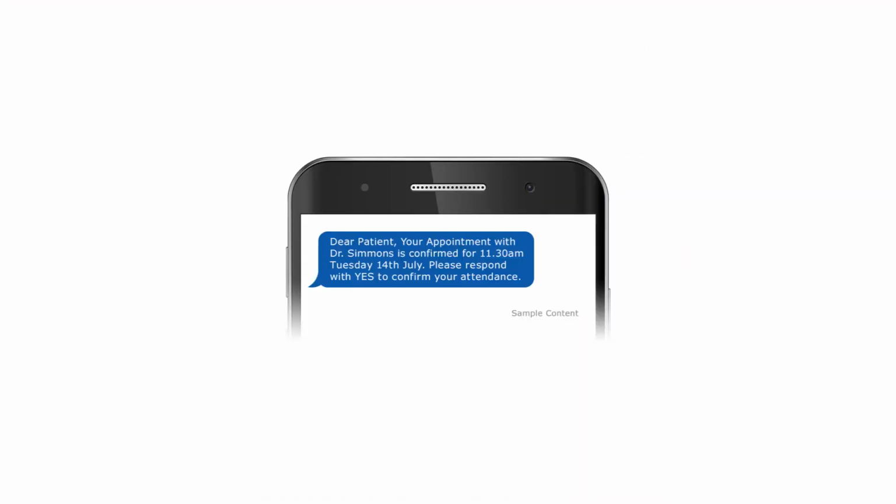Peter is reminded by email of his appointment. He also receives an SMS. With this, he duly arrives at the hospital to see the specialist.